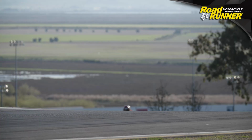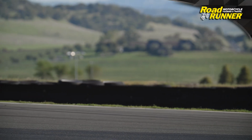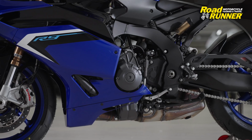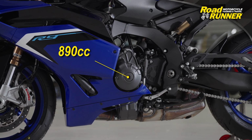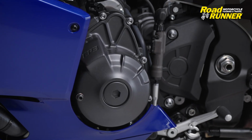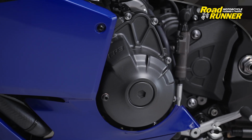Just amazing. It's light on its feet for transitions, stable under hard braking. The engine, phenomenal. What can I say about the engine? I have loved this bike since it came out as the FZ09 years ago, and then they changed that to the MT09. And here we are with a full-faired, basically supersport version with that 3-cylinder engine.